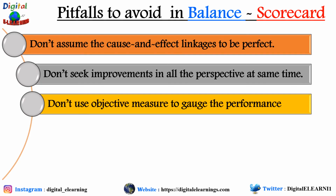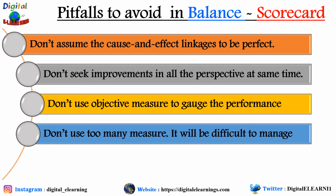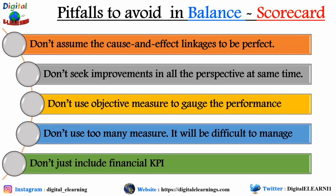Don't use only subjective measures to gauge the performance. Don't use too many measures. It will be difficult to manage. Finally, don't just include financial KPIs. You can also include non-financial KPIs as well.